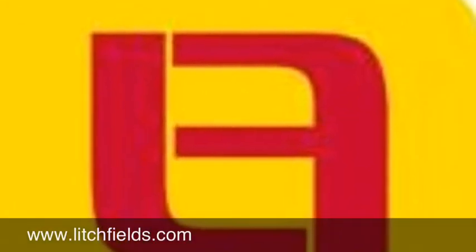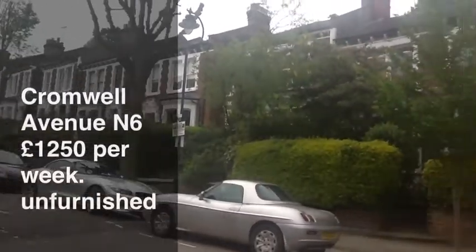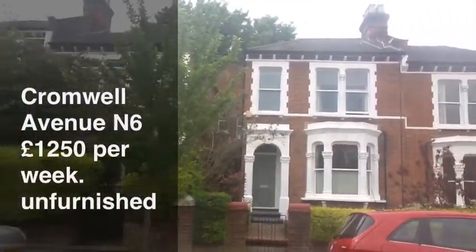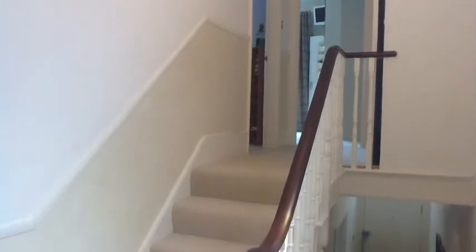Litchfield estate agents' rental department are pleased to offer new to the market, in a quiet tree-lined street in Highgate Village, the superb four-bedroom end-of-terrace Victorian house. The house is offered for rent in excellent internal decorative order throughout.